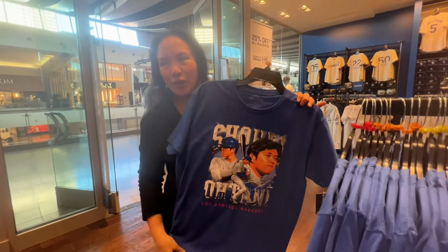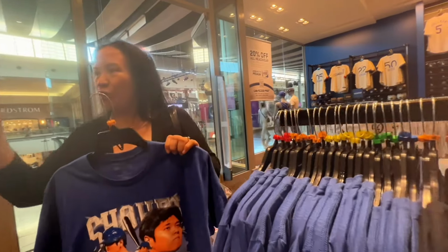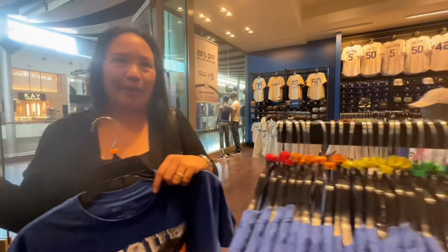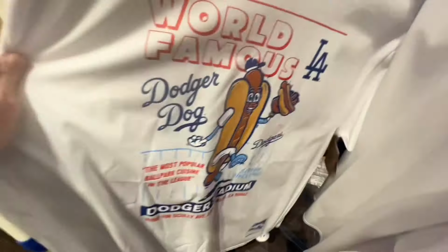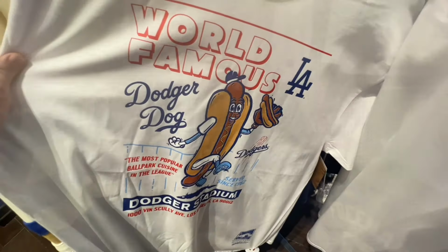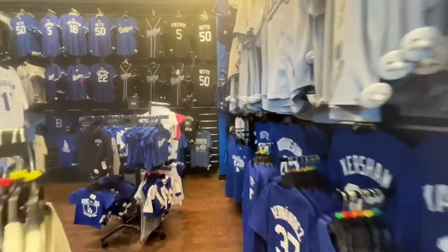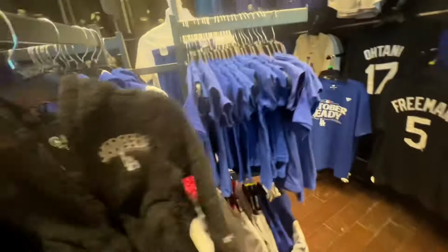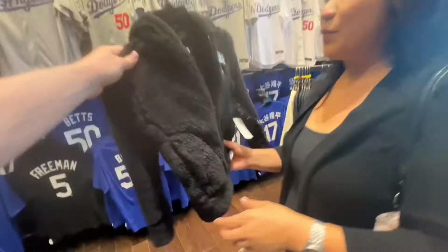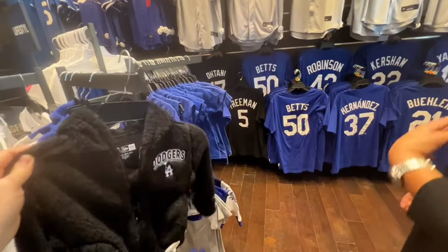If I were to get a shirt, I could get this, or I could just get a classic shirt with just the Ohtani and the number on the back. I still think the hot dog shirt is the best. Okay, there's women's shirts over here. Why don't you get this baby fur coat? First of all, if I had a young toddler, that would be awesome. I would want one in my own size.